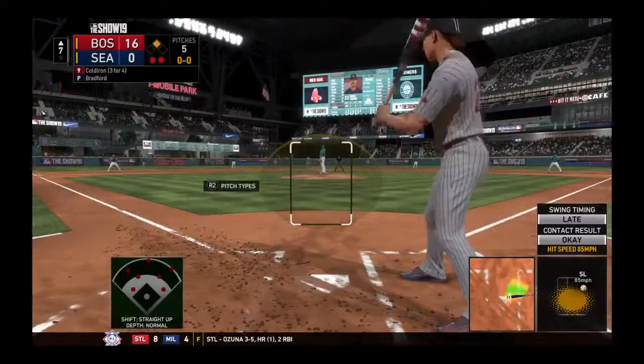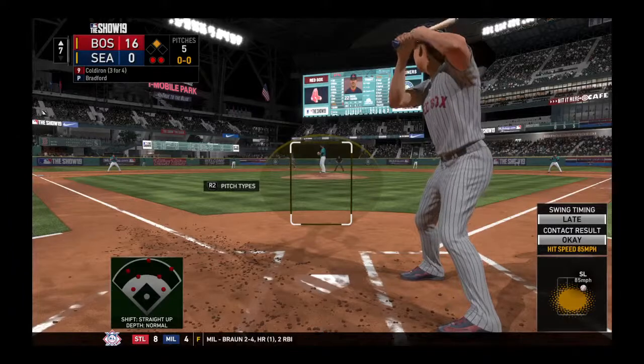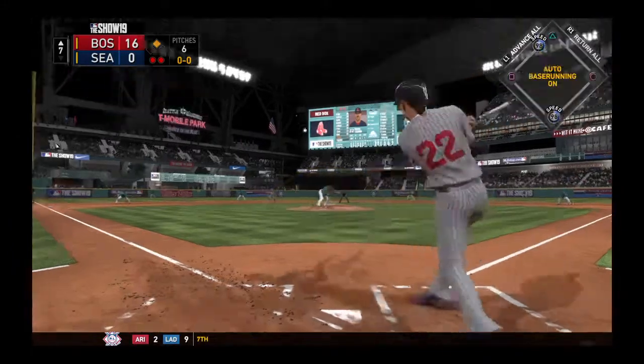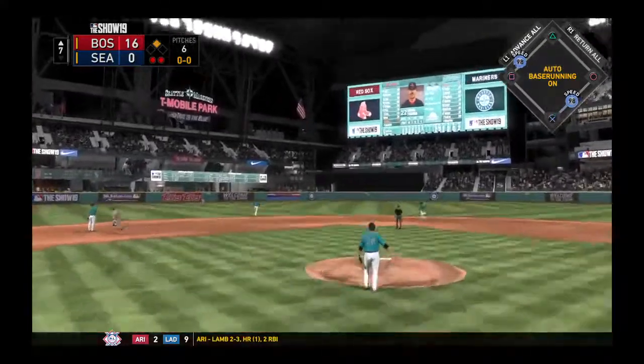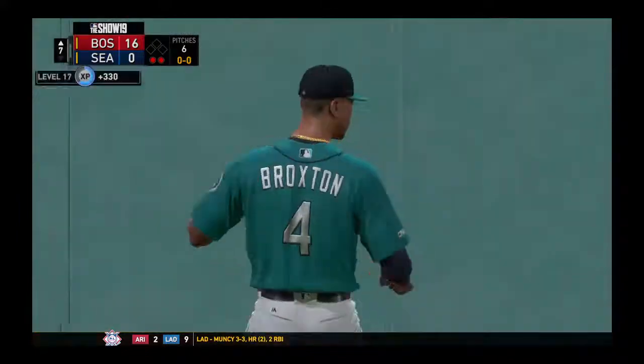Now to the plate, the pitcher, number 22, and a chance now to increase his lead if he can deliver something here with 2 gone. Here comes the first pitch. Line toward the gap in left center. Broxton will get there, and he puts it away.